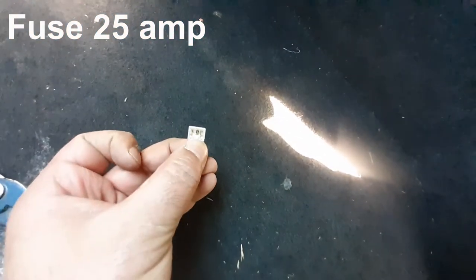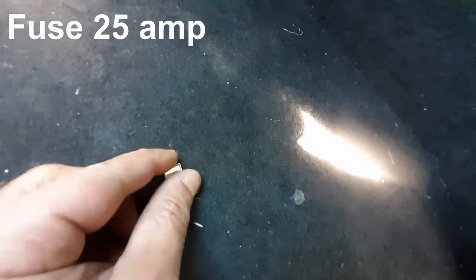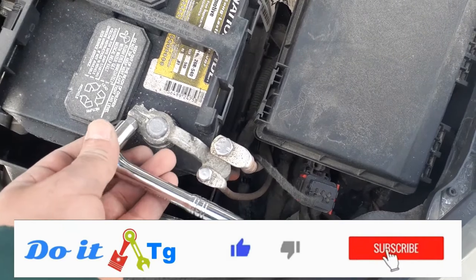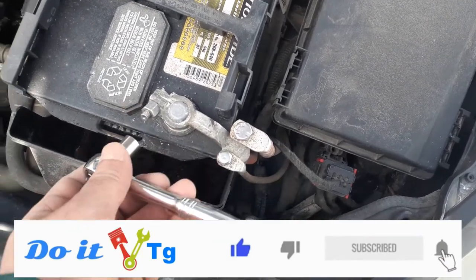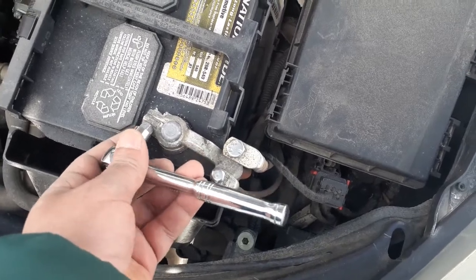So it looks like the fuse is blown. It's a 25 amp fuse. Okay, I'm gonna replace this fuse and test it. So when doing this, make sure to disconnect the battery, and after you change the fuse, make sure to reconnect the battery. So this is a good fuse.